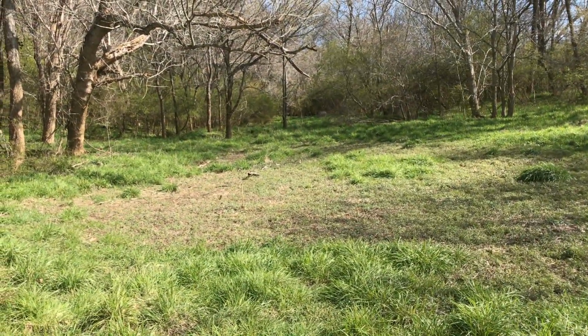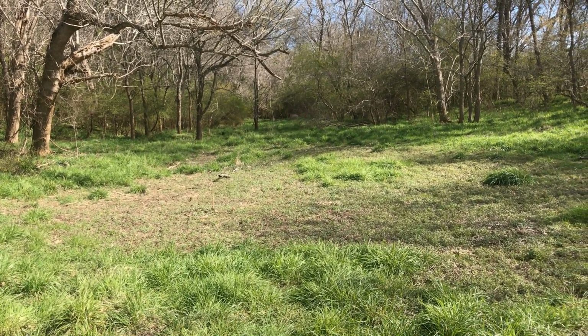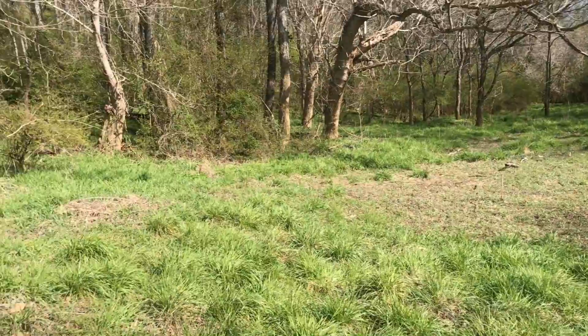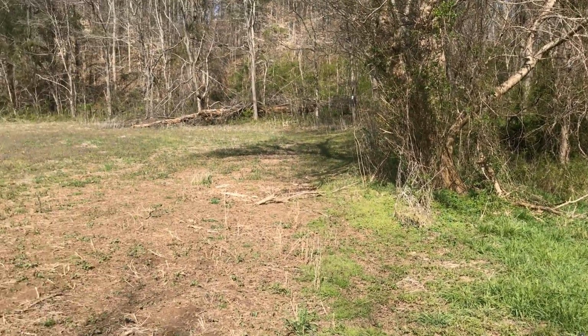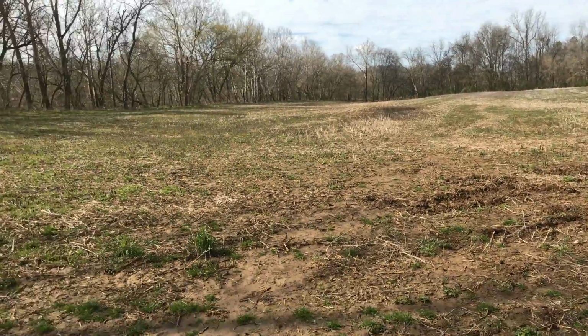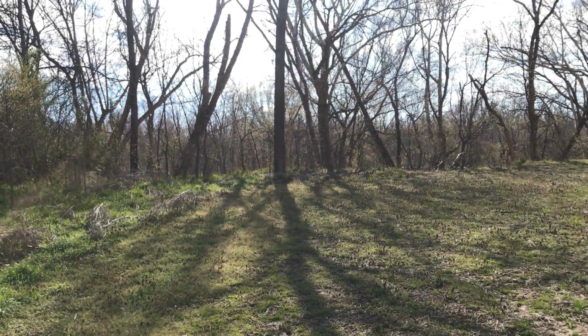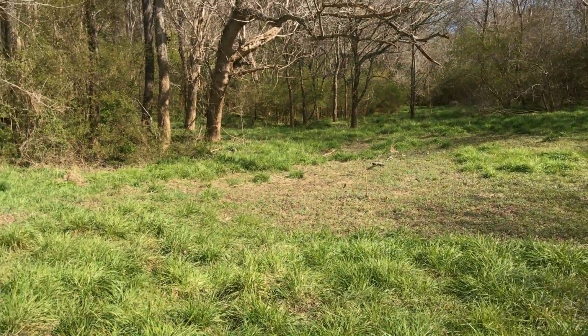Alright, so I followed that main game trail down along through this little river bottom portion. It's really thick back through there, but it opens up right here, and you come to the edge of the game land property on the edge of this field right here. You can see the sign back there behind me, and then there's one right there on that tree. So right here looks like it's going to be the boundary line.